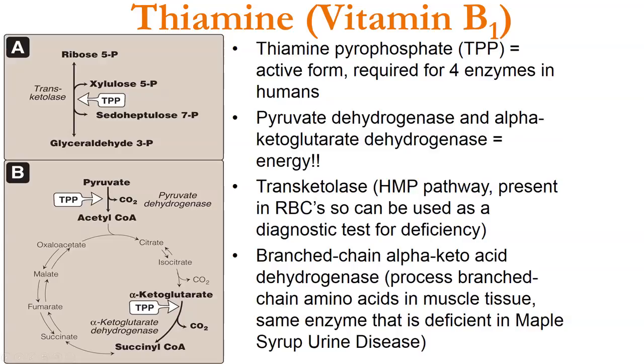If not, you will be very familiar with them shortly, when I talk to you about those this year. So pyruvate dehydrogenase is leading into the TCA cycle, and alpha-ketoglutarate dehydrogenase is in the TCA cycle. One of the jobs of the TCA cycle is to produce energy, right? So if you have a thiamine deficiency, you have a defect in that.